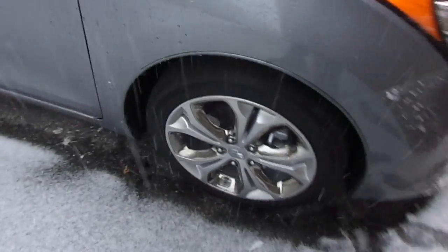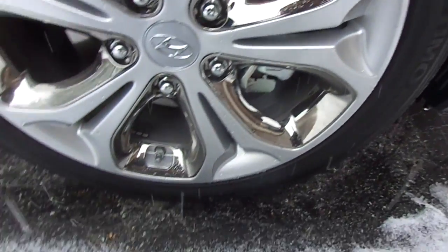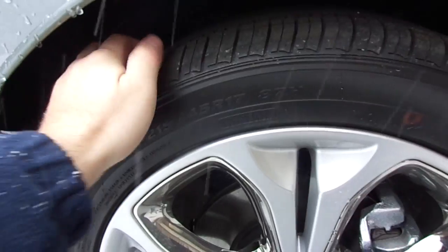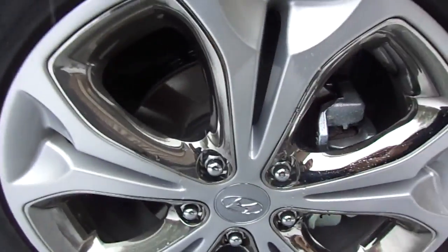Unfortunately, my car is fitted with 17-inch wheels and what appear to be summer tires. These aren't even all seasons, are they? No, I don't think so. Oh, no, they're MS rated. They're mud and snow rated. So I have to be able to drive to my parents' house for Thanksgiving, and I don't think I'm going to make it there. This may be the last video I make of this car.